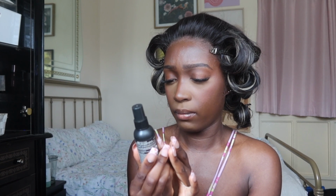To set my face today, I'm using the NYX Matte Finishing Setting Spray. I think that's what it's called.